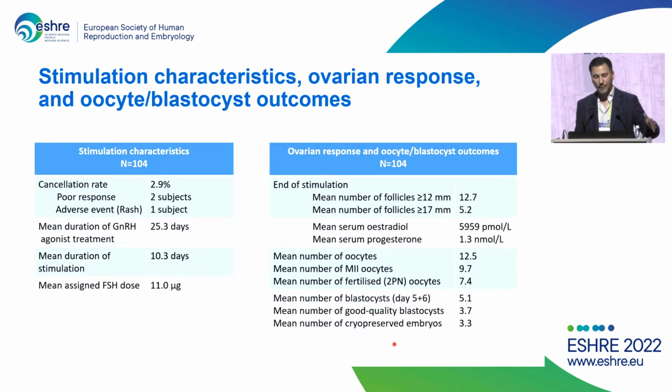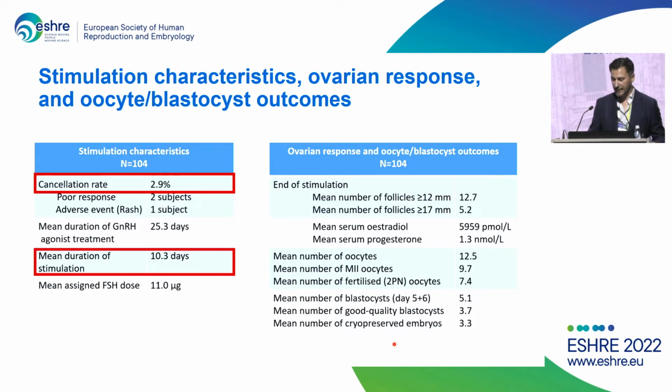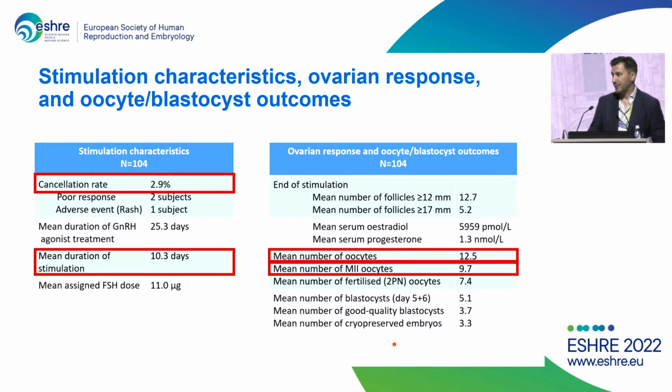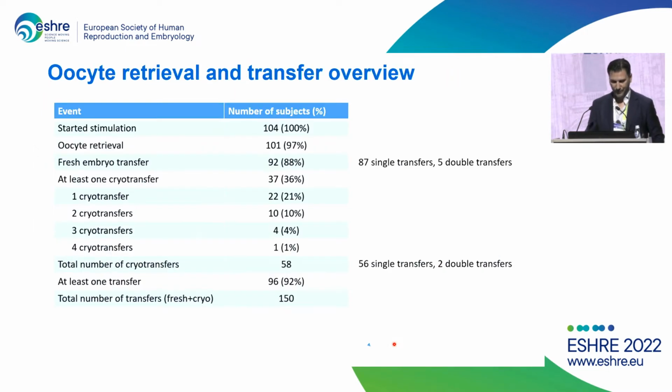And let's review some data about the stimulation, ovarian response, and oocytes and blastocysts. The cancellation rate was low, about 3%. The mean duration of stimulation was a little more than 10 days. And these are some data I would like to highlight because they are usually higher than previous data. The mean number of oocytes was 12.5, and the number of metaphase 2 oocytes was close to 10. The mean number of blastocysts was 5.1. The mean number of good quality blastocysts was 3.7, and the mean number of cryopreserved embryos was 3.3.